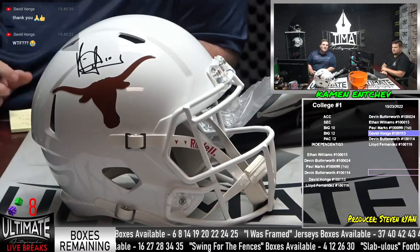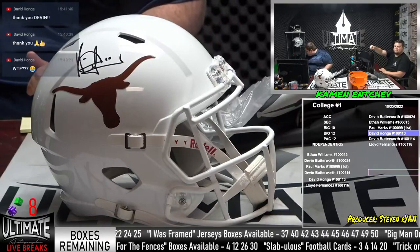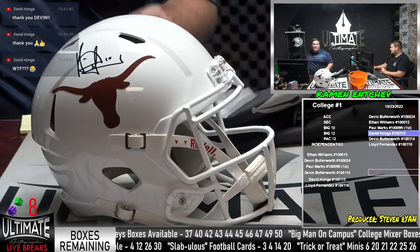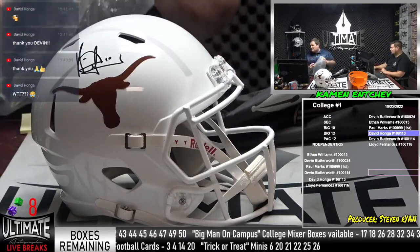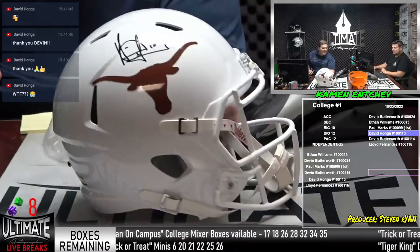I know as soon as Brady goes, everyone's like, I don't want to hop in there. This is a better player than Brady in college. In college, he was better. $51 a spot, too. Like, this is obviously worth more than $51. David spent one order in there, and he is thanking Devin for rallying the troops.